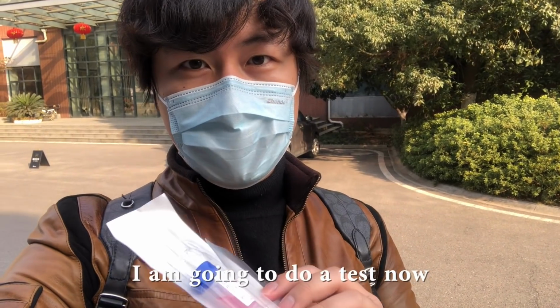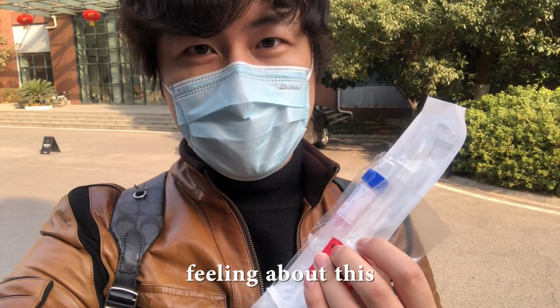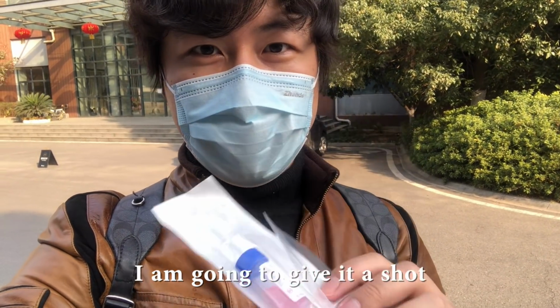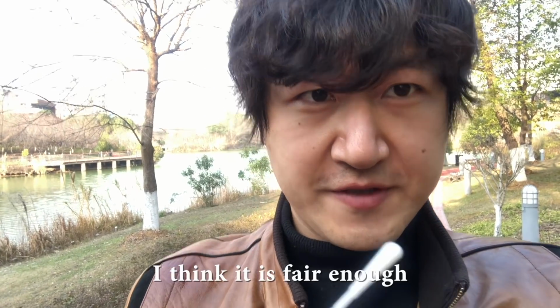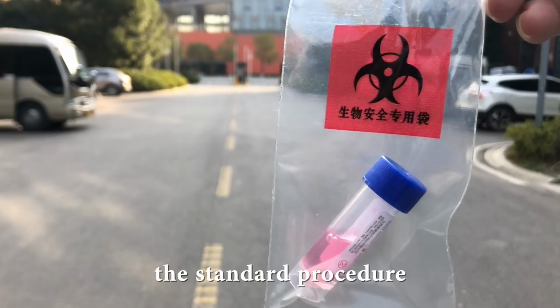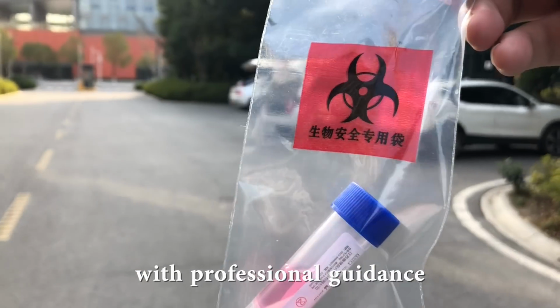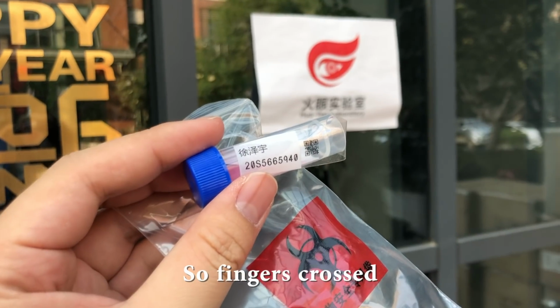I'm gonna do the test now. I have a really complicated feeling about this, but I'm gonna give it a shot. Take off my surgical mask. Oh, I think it's fair enough. What I do is not exactly the standard procedure. You have to do this kind of test with professional guidance. The result will come out in 24 hours, so fingers crossed.